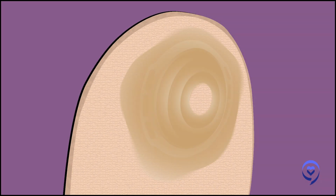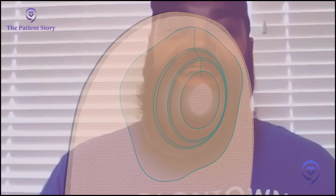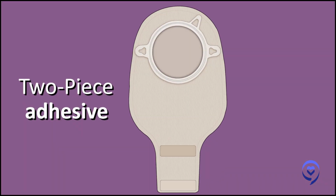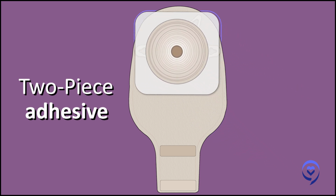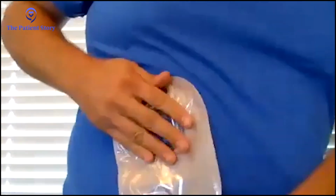Another one is a convex bag with the drainable. Those are really good for people that have an innie, is what you want to call it. Their stoma doesn't protrude out as much, and it helps push down on the skin to pop it out. And then there's also 2-piece bags, where it's a flange type system that you basically put over and then you attach a bag to it.